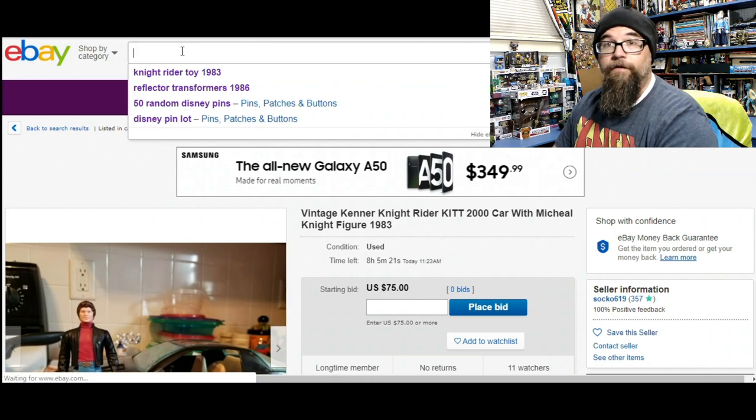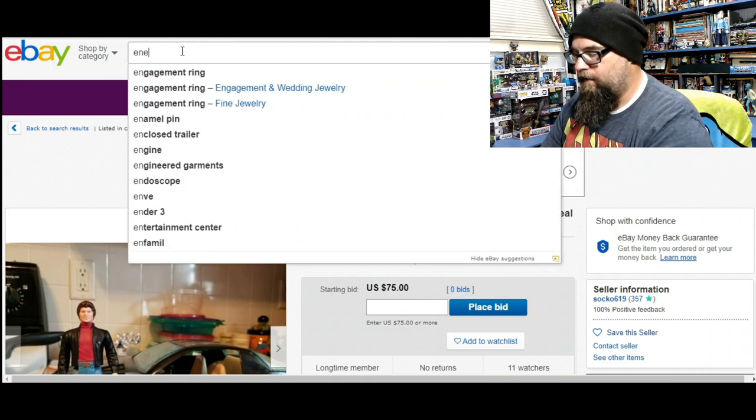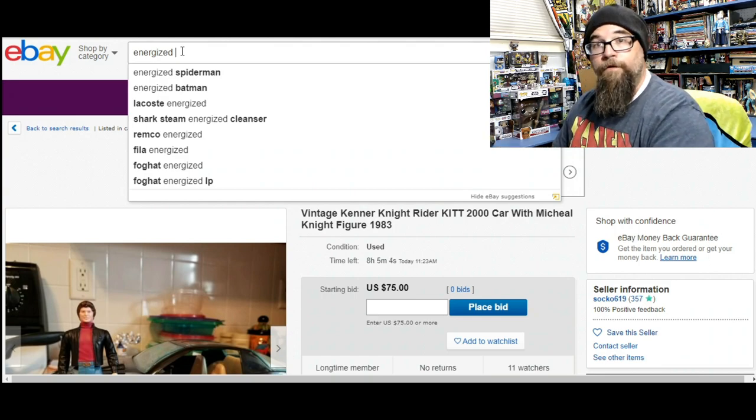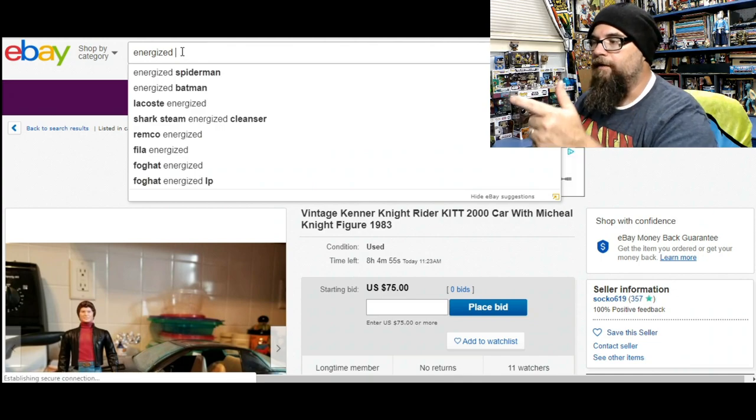And as you can see, I was looking for Disney pins because we have a Disney trip coming up. And that is the Energized Spider-Man from Remco from 1978. So, Energized. And look, top view, Spider-Man. And also the Batman, which I'll talk about in a future episode because I wanted that one too. But we're here for Spider-Man. Let's check him out.